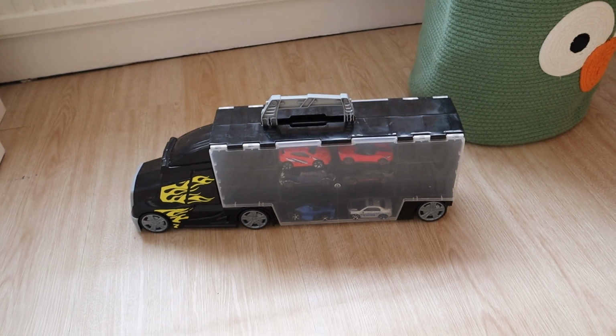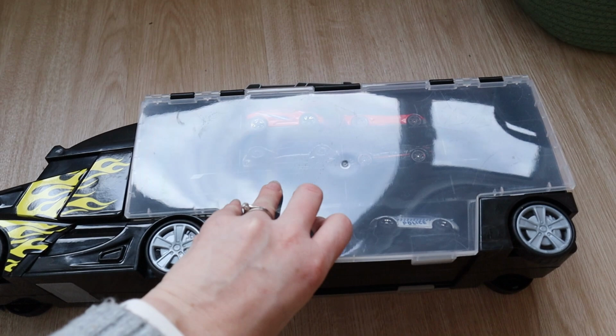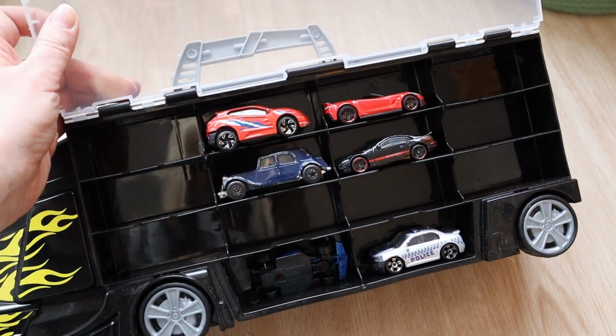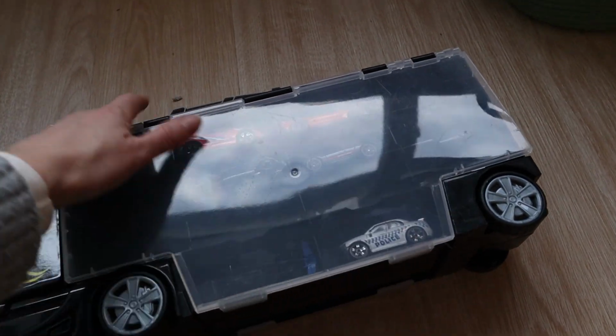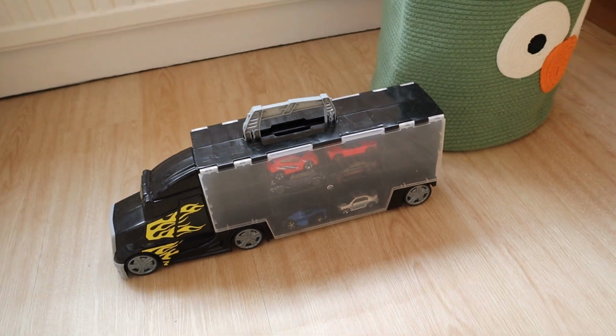So it's a really good idea, if you have some specific item that they absolutely love, to get them a specific storage for that item. This, for example, is for the little cars that they can use on the rug, on the mat. We've got the tracks mat, if you've seen our vlogs, you would know what I mean.